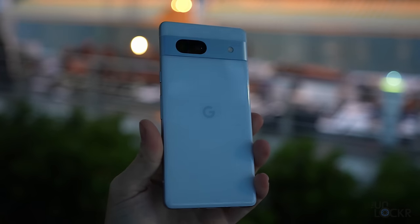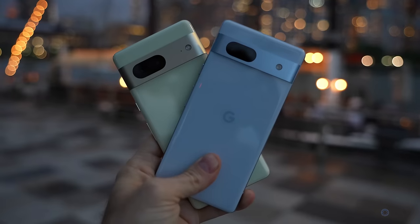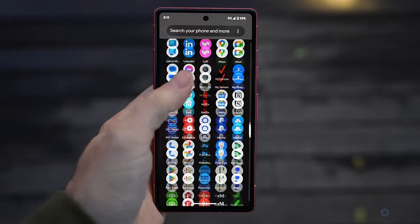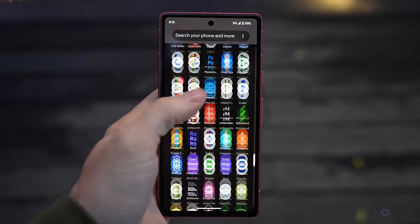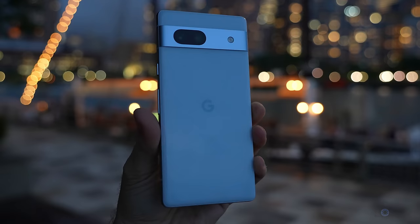We have the same Tensor G2 processor in here as we do in the Pixel 7, which day to day, you won't notice a huge difference, but it combined with the 90 Hz display helps using a device feel a lot smoother, along with the normal Pixel UI that's on here that's very minimalistic and just pretty snappy. Also, it does help with the battery life.